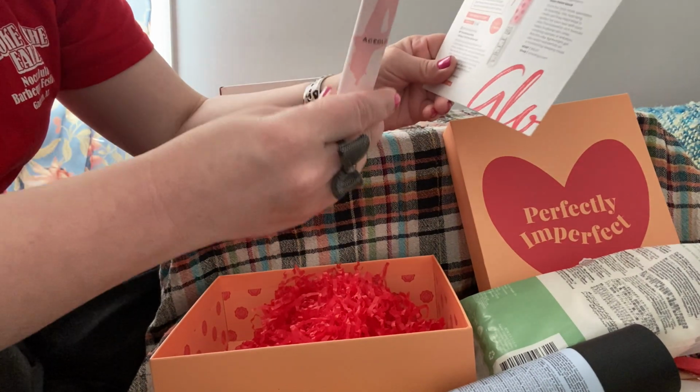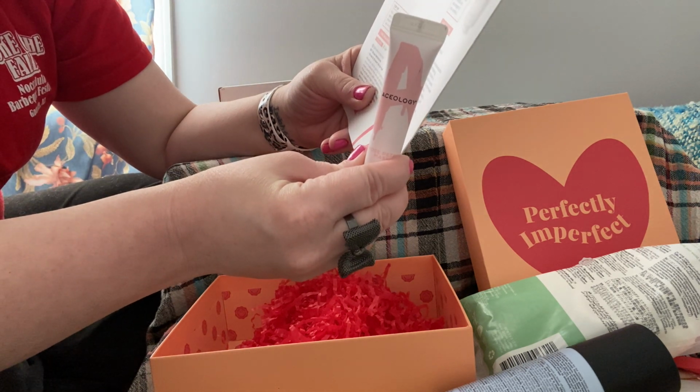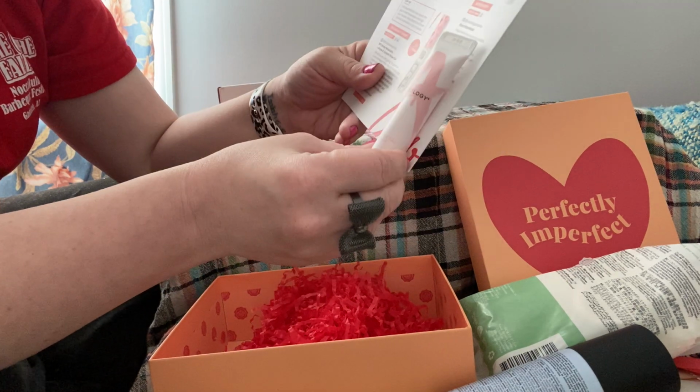Apply a thick layer to clean skin and leave for at least 20 minutes or overnight if you prefer. Never leave something on your face overnight when it's the first time you've tried it. That's not smart.